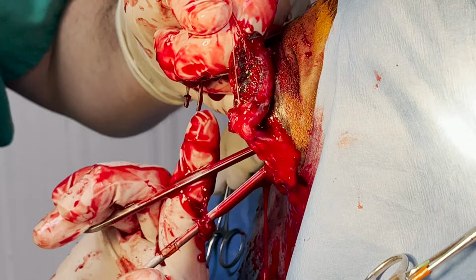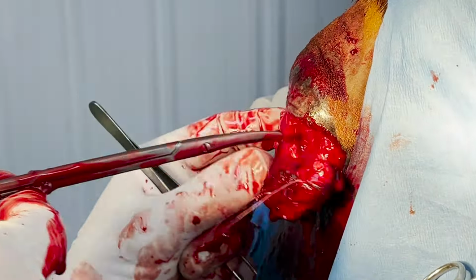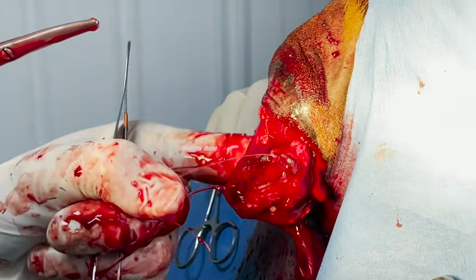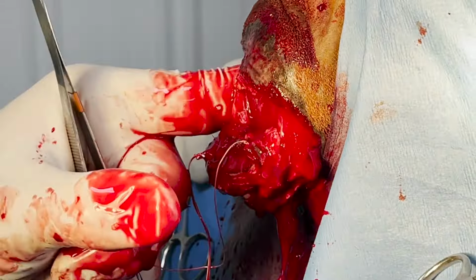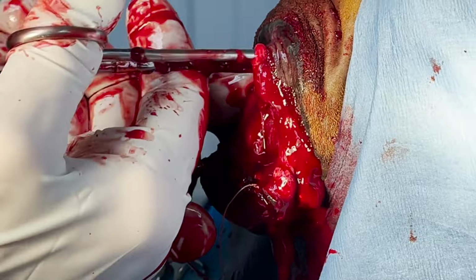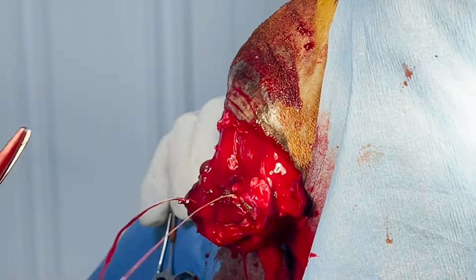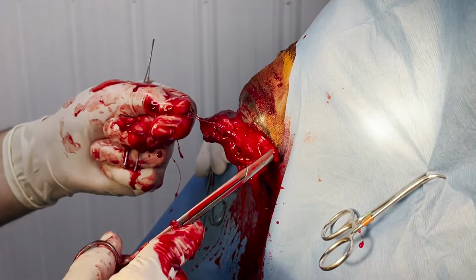So we're back now to the big artery and veins back there. That's where a lot of this hemorrhage is coming from, and the muscles we've had to dissect through. Just watch her now, because she may react as we get to that nerve.